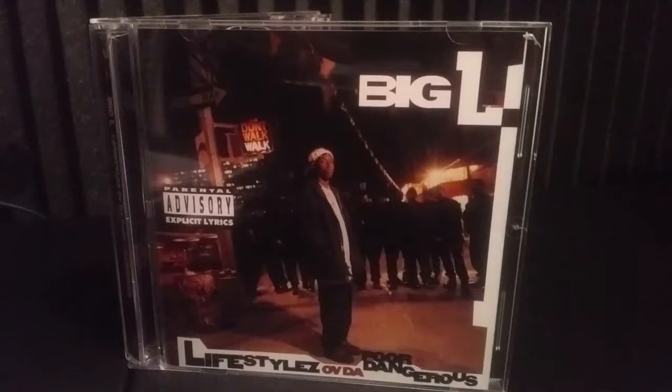Big L, I would say personally, as a fan of hip hop and just music in general, he definitely fits in that fold of the names I just mentioned. Just being iconic and great. Maybe he didn't put out as much, but that's due to his untimely death, unfortunately. What was his name?